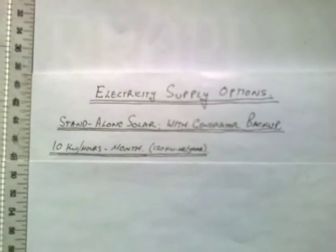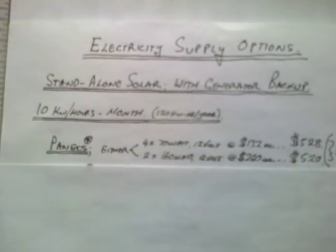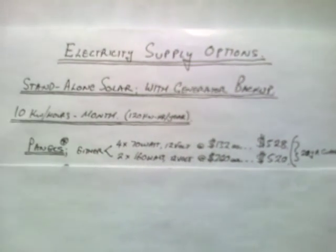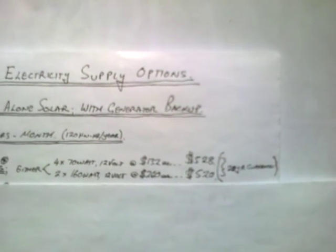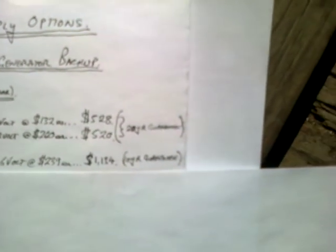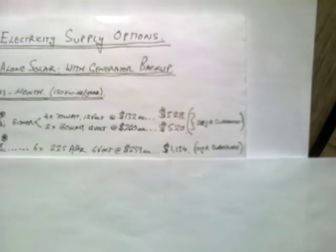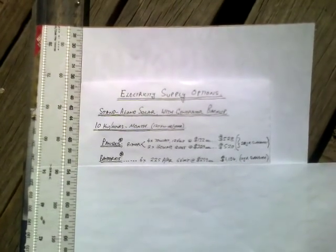Here we go. Your 10 kilowatt hour per month system, standalone. Panels, either one 470 watt, 12 volt, $132 each, $528, or two 160 watt, 12 volt, $260 each, $520. Take your pick, good for 20 years. Your batteries, 6 225 amp hour, 12 volt, $239 each, at $1,134, 10-year half-life to failure. That would permit me to go 6 rainy days in a row without having to start the generator. At the moment I can only go 3 because I've only got 4 batteries.